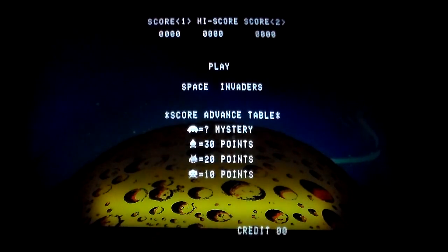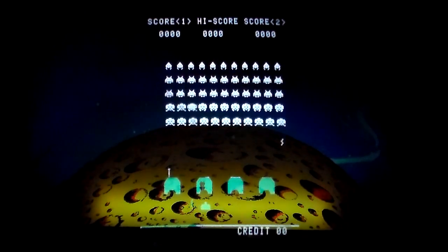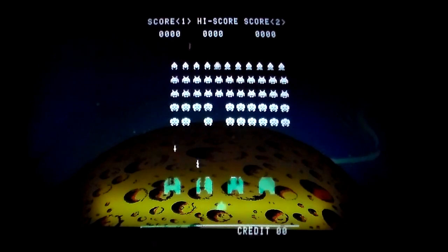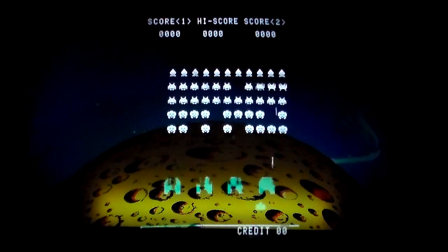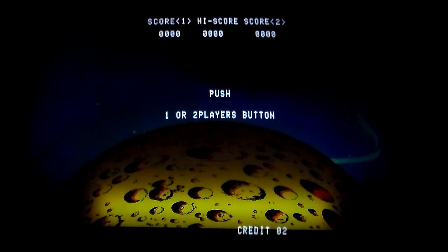Play Space Invaders. Score advanced table. Just one of the coolest looking cabinets and monitor setups ever. Ever. So let me try to put a credit on it here. If I can reach it. All right. Here we go.